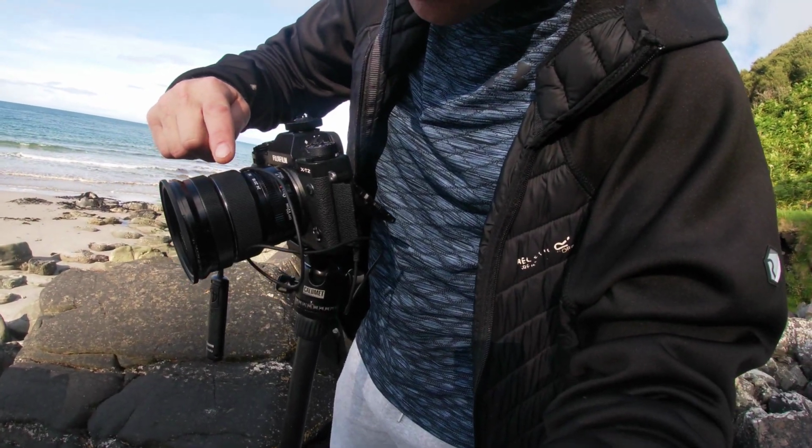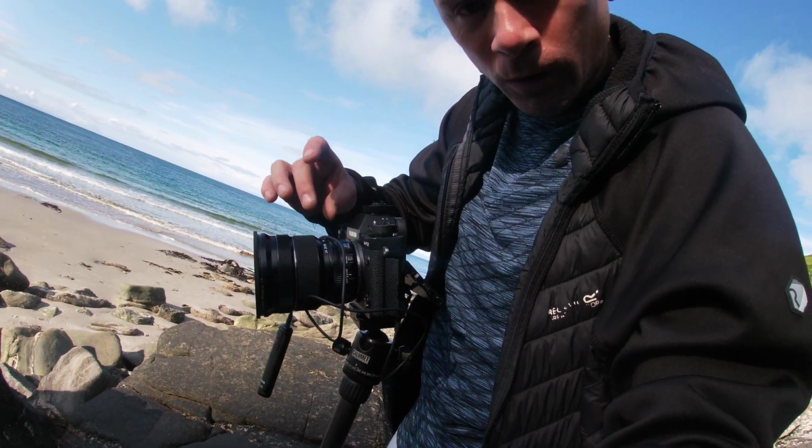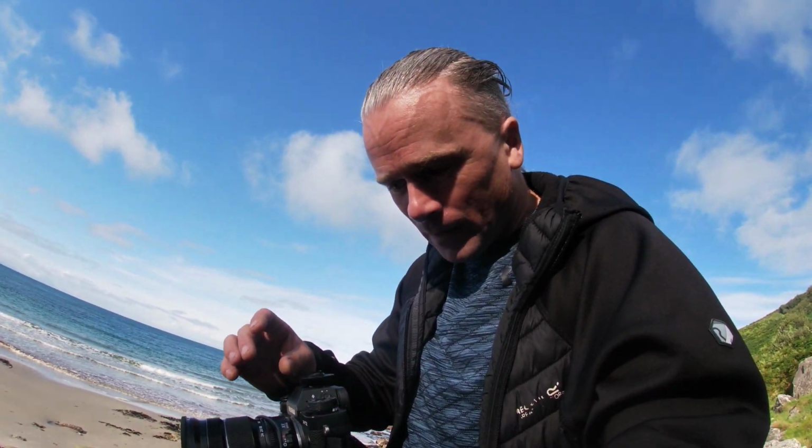My lens that I'm using today is a Fujifilm dedicated lens. It's a 10-24 extreme wide angle lens. One of the best lenses you can get. Fujifilm glass is the best glass. I don't care what anyone says. Fujifilm's glass, second to none. But that's me set up.